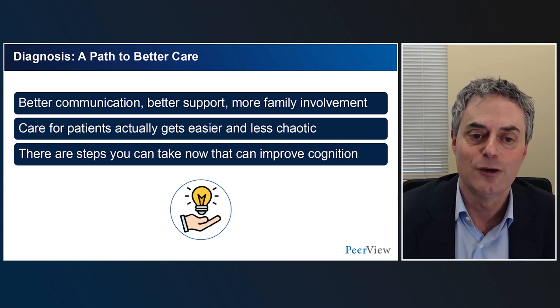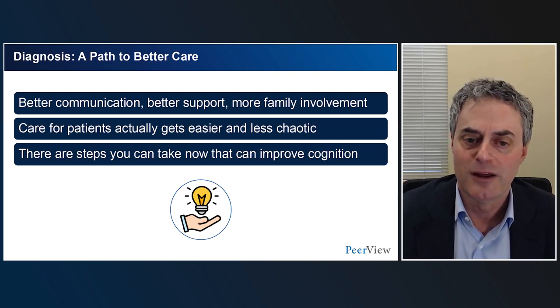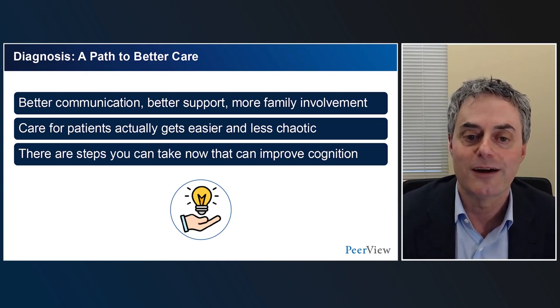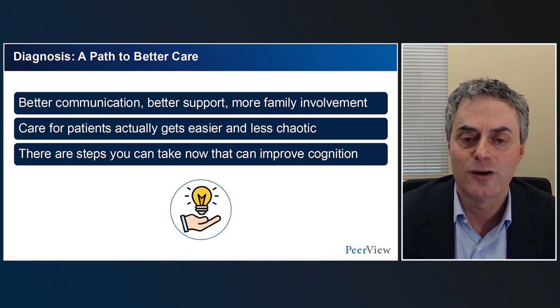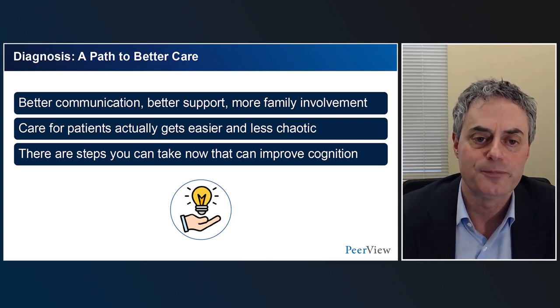And so really you can get such better care by making this diagnosis and bringing family members in sooner. That really does make providing that care easier and less chaotic. When patients are drifting in and out of our clinics with undiagnosed cognitive impairment, that's what leads to the crazy chaos of people missing appointments, not following through on plans. And as we've been talking, these are really steps that we can take now to improve people's cognition.